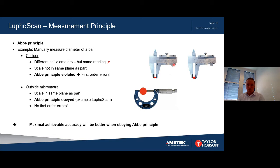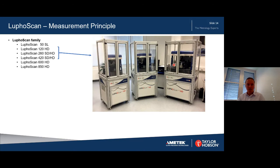Okay, this is the theory so far. Here we come to the hardware. You see a picture of three LUPHOScan systems, let's call them standard sizes, from 120, 260 to 420. The numbers give the maximum measurable diameter of the surface. We also have larger systems measuring 600 and up to 850 millimeters in diameter.